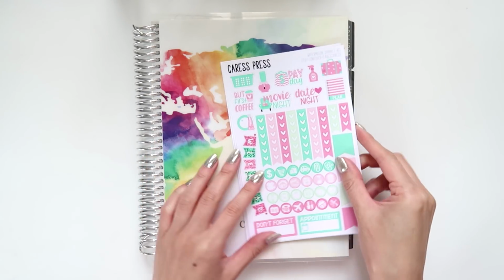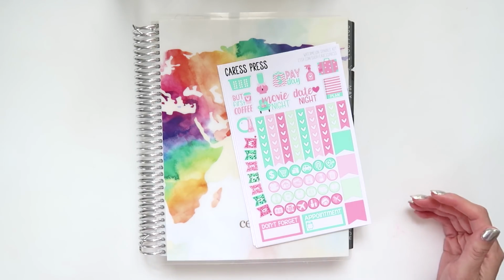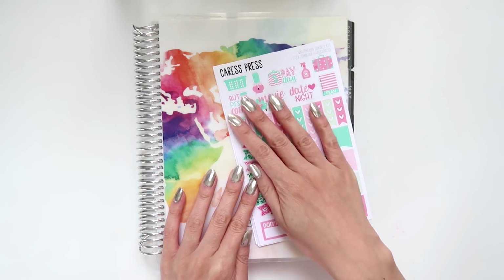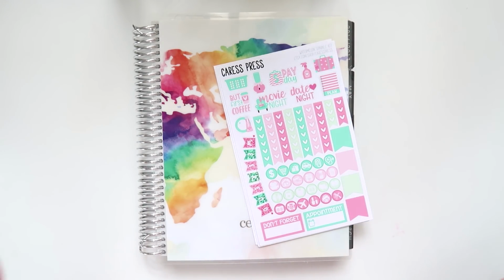It is Caress Press, and I'm pretty sure most people know about her shop and who she is and everything like that. So I figured I would use up this last kit from her so that when the sales drop I can actually get some new kits.